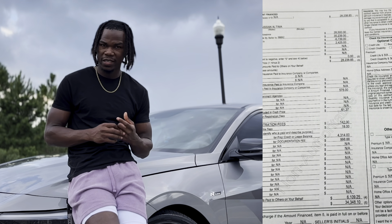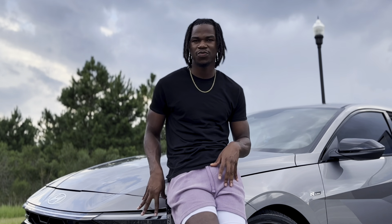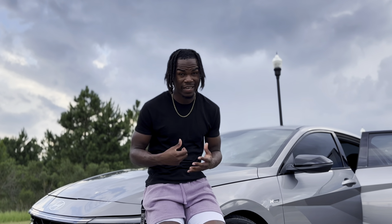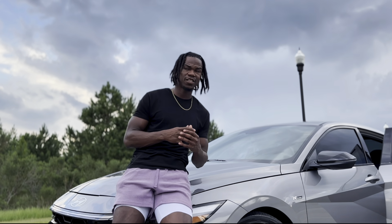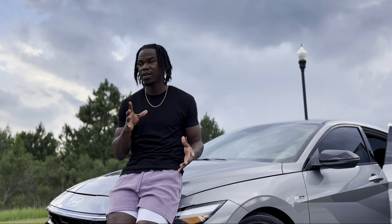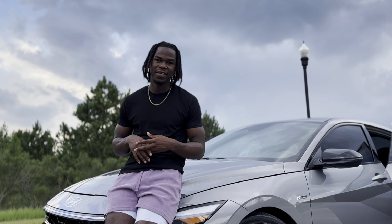A car is a depreciating asset. We all know that. So hopefully this one lasts a while. If you have 30 grand and you want a nice sports car, this is the one. Now that we've talked about the money and what it's going to cost to own it, let's talk about the performance.